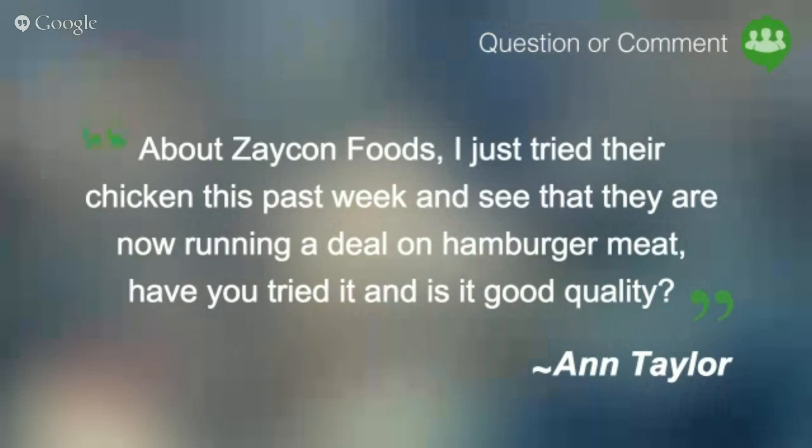Someone has a question about Zaycon. You just got their chicken this past week, and now they're running a deal on hamburger. Yes, and we've done their chicken, their beef, their bacon, which is a massive amount of bacon. I don't know that any of us really need that one. And I actually just ordered their salmon, which when I ordered it, I was all super excited till I realized that it comes in October. That's kind of far out for me. But we've loved all of their products.